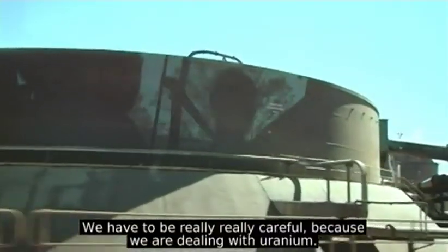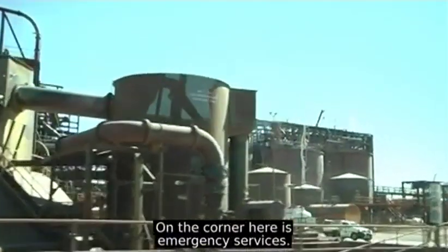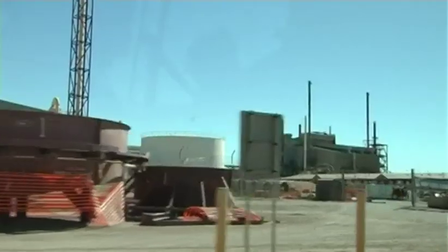Be really, really careful because we are dealing with uranium. On the corner here is emergency services. On the right, this is where our big medical center is.